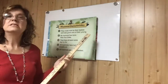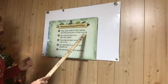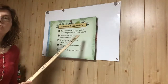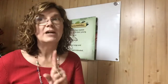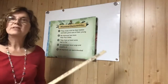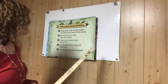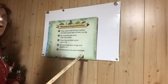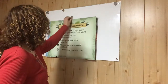So let's look at the characteristics of mammals. Number 1, they make milk for their babies and take good care of their young. Number 2, no mammal has more than 4 limbs. Remember, limbs refer to legs, arms, wings, or flippers. Wings, not of birds, but of bats. They have at least some hair or fur. Remember, we said that even whales, when they're born, have a tiny bit of hair on them, and sometimes they lose it before they become adults. All mammals have lungs and breathe air. All mammals are warm-blooded. This means their body temperature stays about the same no matter what the outside temperature is.